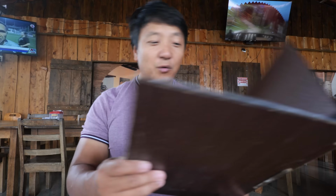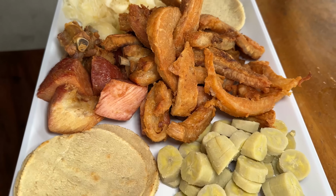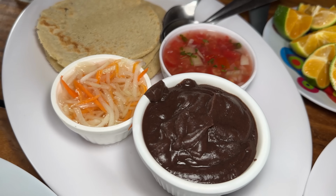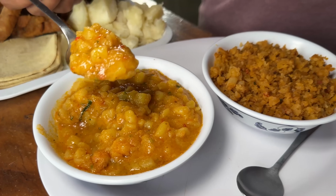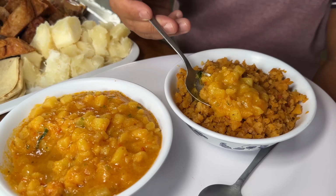This restaurant is called Chicharronera Cacique Aserri, and I'm here for the Gran Cacique, which is just a giant plate of meats. Here it is, with a giant tray of fried meat with tortillas, bananas, and yuca. There's some salsa, radish, bean paste as well. This I love. I've been eating this all day. The stewed potato. Put it with some rice.